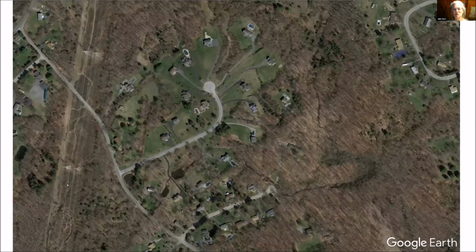So I forget exactly where this is, but this is from somewhere in Dutchess County. And you can see how an area that is a fairly large contiguous forest is also somewhat broken up by a lot of houses. Now this is actually a pretty nice development. It's pretty compact, so there's a lot of houses in a small area. But what I'm looking at here is the fragmentation that's caused by that.